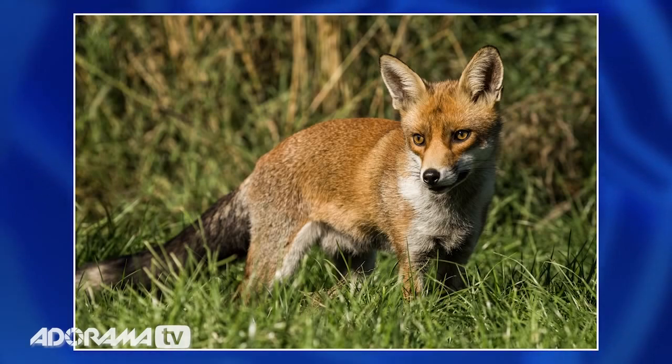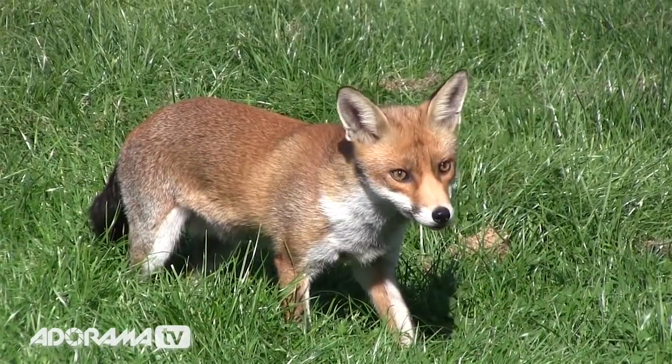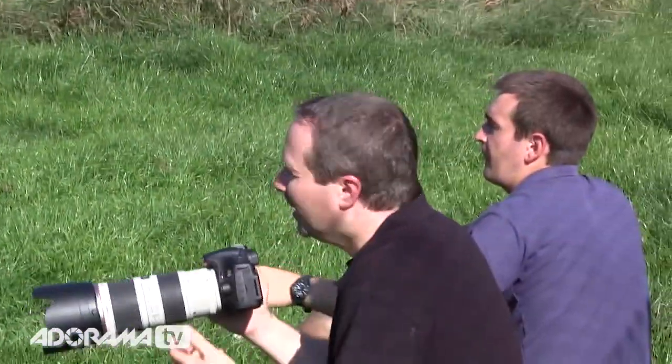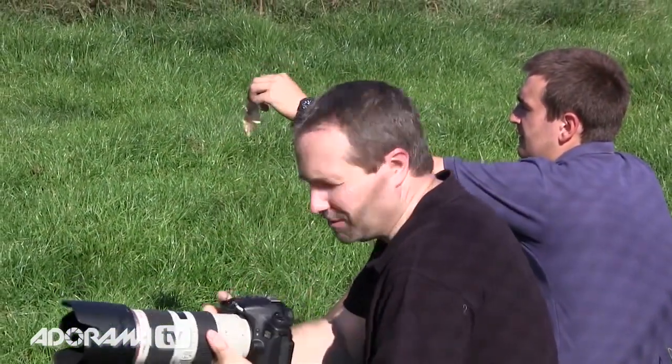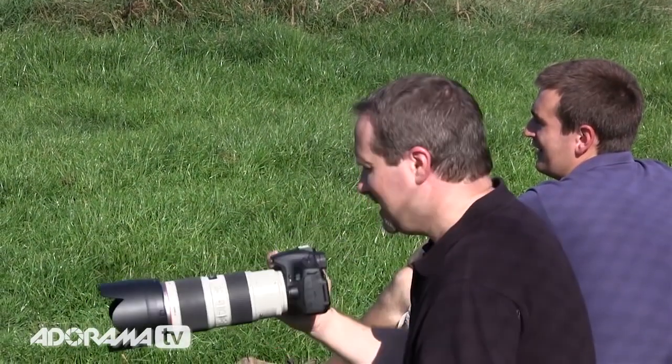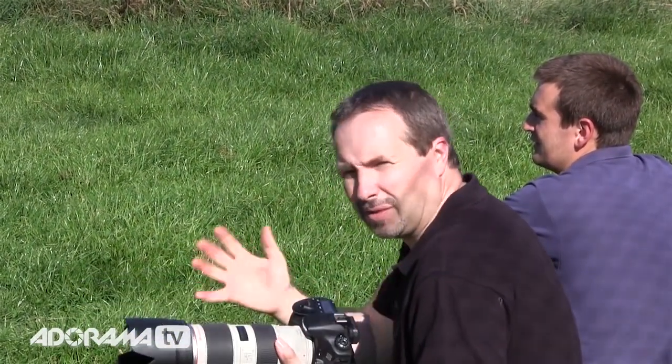Because Tom's got so much control over these to a degree, you can actually bring them in. I've got a few moments just to experiment with different depths of field by changing my aperture. So I'm trying wide open, f3.5, something like that, stopping down to f8, which gives me more depth of field and gives me a different picture.